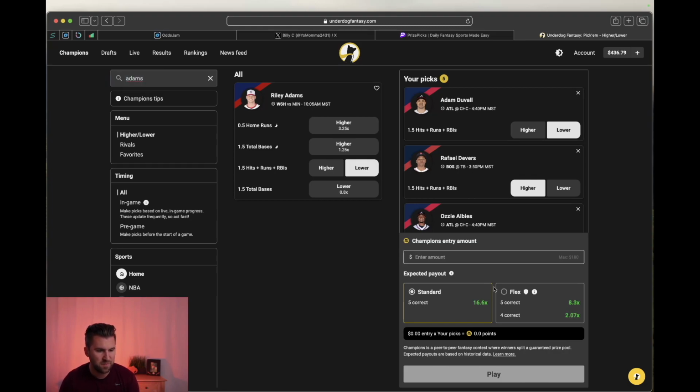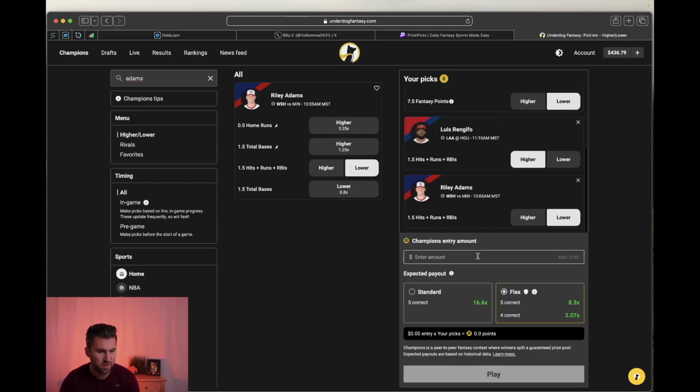With this 5-pick slip, we're definitely going to make sure that we take the flex, so we have a level of insurance here. And then again, I'm just going to put $10 down, and we're going to lock this in right now.